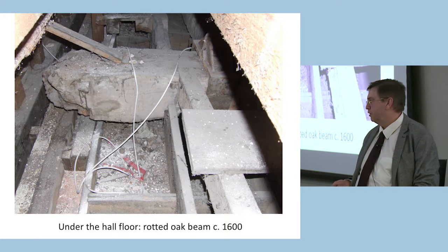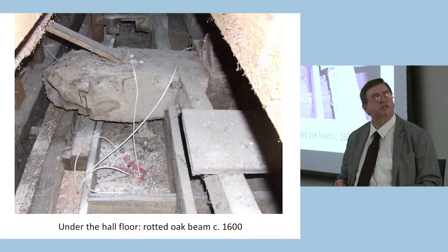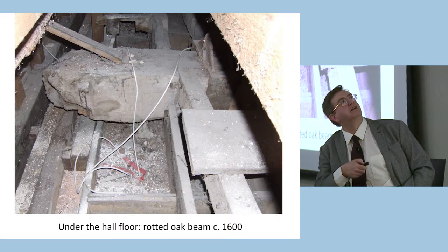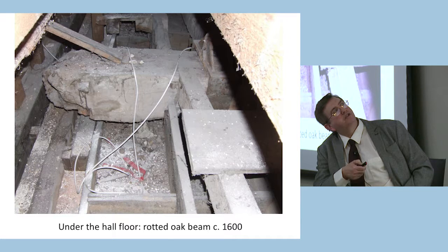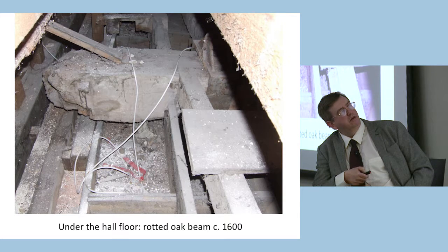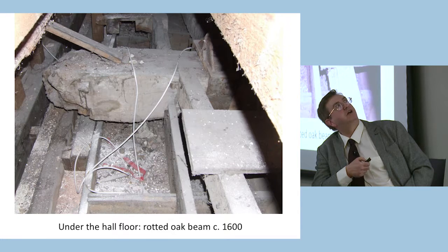Here's under the hall floor. Very little underfloor structure gave any evidence of what you would think was early stuff to sort of match the date of the house. And so this is a great big oak floor joist. These are oak. You can see that these joists have been cut. They're not sort of square and neat like this one. This has been cut with a steam saw, a machine-driven saw. These are cut by axe. So this main supporting joist has completely rotted away about a foot and a half short of the wall.